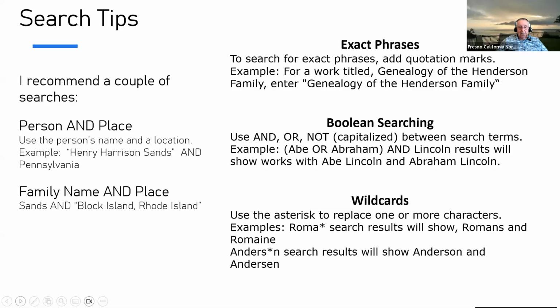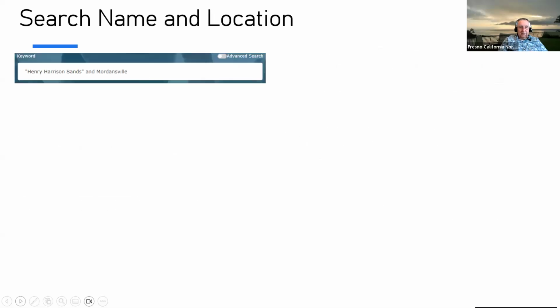So you can do Roma with the asterisk, and that's going to show you like Romans and Romaine, or you can put it in the next to the last letter, Anderson, and it'll give you Anderson with the O or Anderson with the E. And so those are the search tips they suggest. So I did a search for Henry Harrison Sands in quotes and Mordansville because that was the town where he lived.